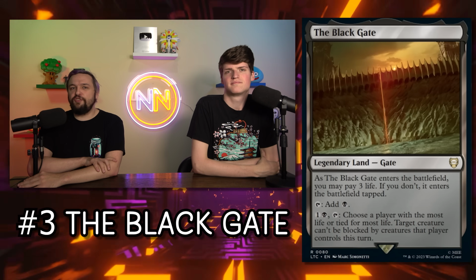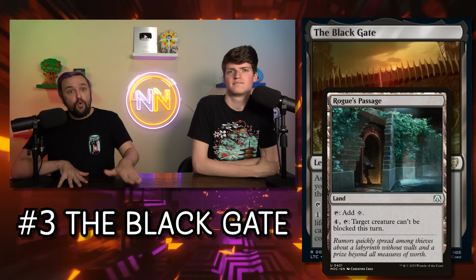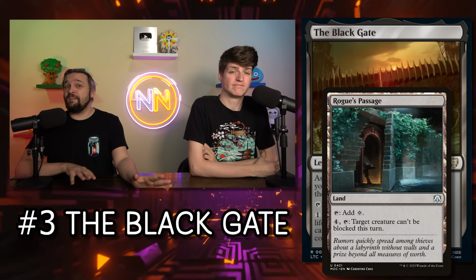And then this is just like a Rogue's Passage toward the highest life player, which dethrone. Yeah, and it's super good because it's only 1 in a black. Activating Rogue's Passage's biggest downside is it's like a 5 mana activation. 3 mana activation? That's a lot cheaper.